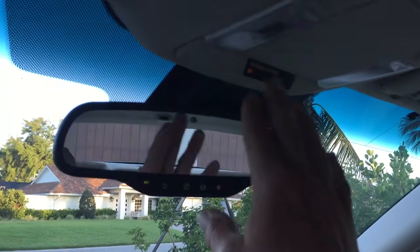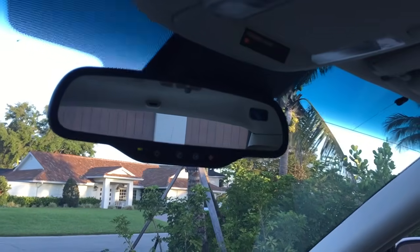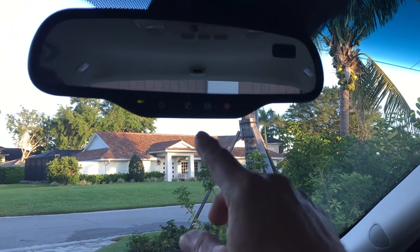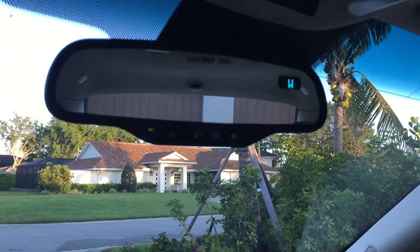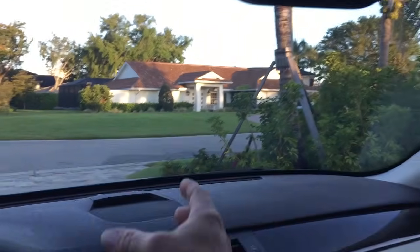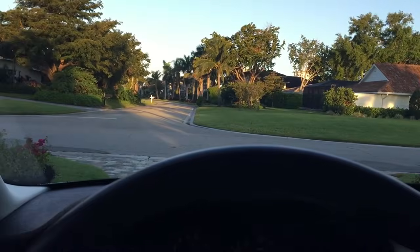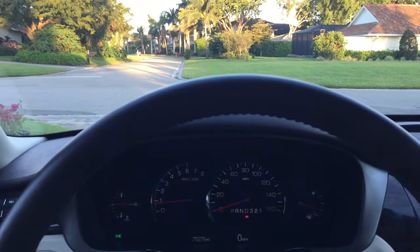Up here you've got OnStar. You've got a nice little passenger airbag off indicator. We've got a compass in the mirror. I can't remember how you turn that. There it is. You can see where you don't have to put the big air guide right here. You just got it right there in the mirror. And you've got your HomeLink garage door stuff there. So let's take this boat for a spin.